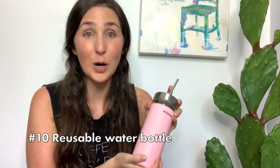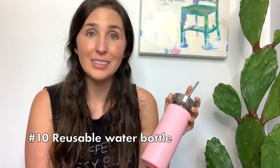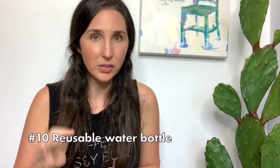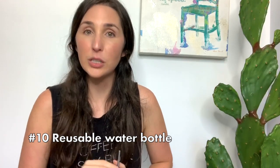Another one of my top breastfeeding essentials that has multiple purposes, because I really love breastfeeding items that can be used beyond your breastfeeding journey, is going to be a reusable water bottle. The reason I'm putting a water bottle on this list is because your hydration directly impacts your milk supply. And so you're going to want to stay really, really hydrated.